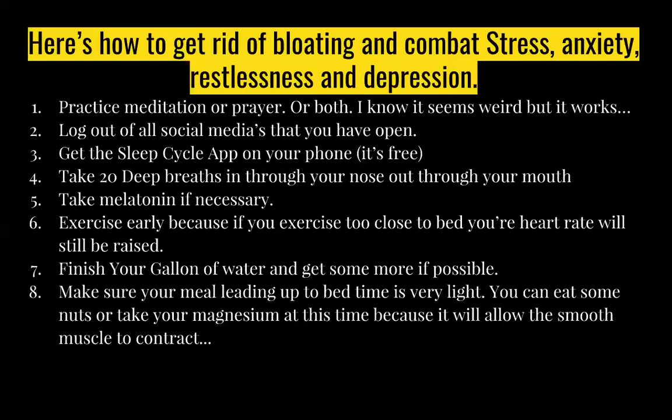Okay, so finish your gallon of water and get some more if possible. Okay, you want to make sure you get this water in. You want to get some water in to kind of flush out all the bad stuff that you had eaten throughout the day, or if you ate some stuff bad at night, or if you just took those magnesium, you want to make sure that you ate with it. But if you took your magnesium, you want to make sure you ate. But even if you ate, you want your body to still break it down, and you want to push it out, and you want to clean out your gut, right? So you drink that water, and it's going to help you push out all the bad toxins in your stomach.